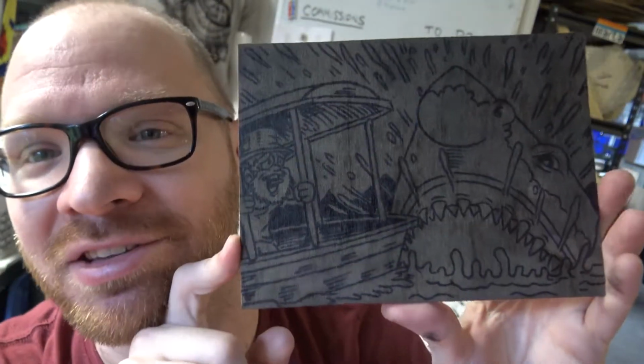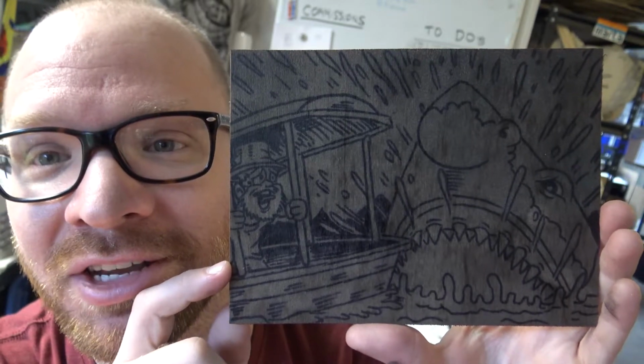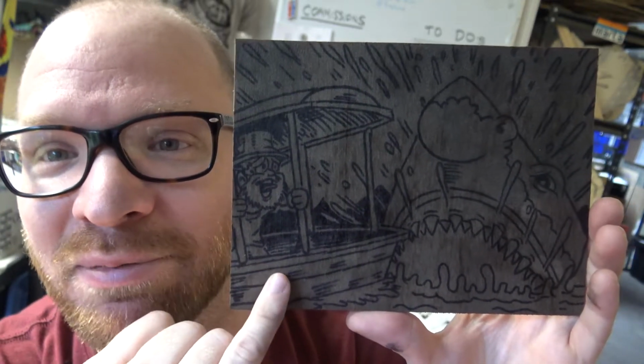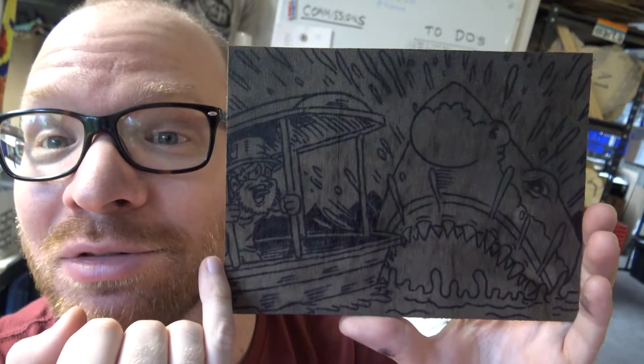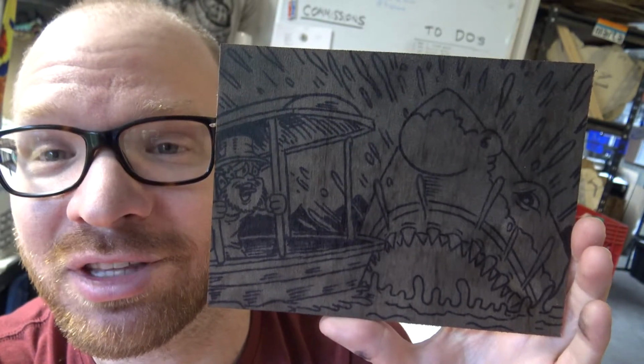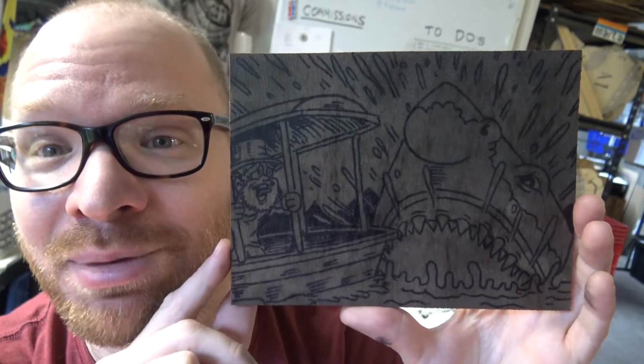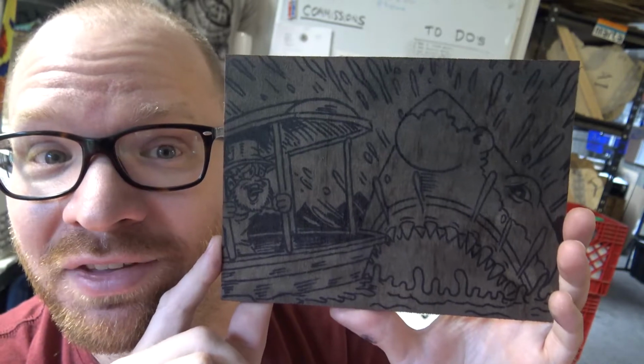This drawing is based loosely on the Jaws ride that was at Universal in Orlando. It's the same type of boat. There'd be more people on the boat since it was a ride. And then we've got the great white shark attacking it. So loosely based on that ride. It's a very action-packed piece. So I'm going to carve this out today.